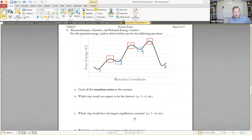And then the largest equilibrium constant would be the step that's most downhill in energy, from the minimums to the next minimum. So going from 1 to 2 is uphill in energy, so K is going to be less than 1. Equilibrium is going to favor staying at 1. Going from 2 to 3 is also uphill in energy, so that's going to have a very small equilibrium constant. Going from 3 to 4 is way downhill in energy. So from 3 to 4 is going to be the step that's got the highest equilibrium constant, because it's the most downhill in energy.